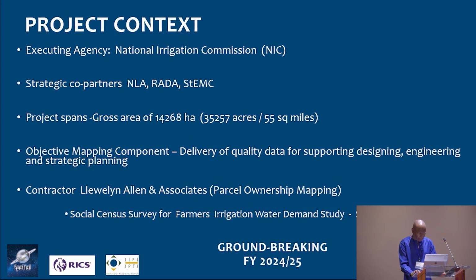The executing agency for the project is the National Irrigation Commission, the NIC, and they are strategically co-partnered on that project by RADA, the Rural Agricultural Development Authority, the NLA, importantly the valuation branch specifically, and the St. Elizabeth Municipal Corporation. The gross area for the project is 55 square miles, and the objective of the mapping component is to deliver quality data for the planning and engineering and design work that the NIC has to do to implement this major strategic initiative. The project is valued at $200 million when it is fully implemented, and so it's the largest agricultural infrastructure project of the government.